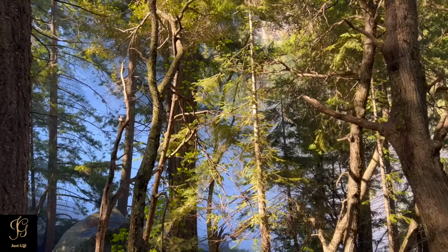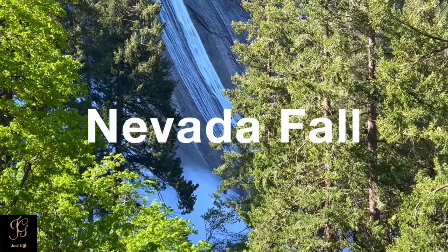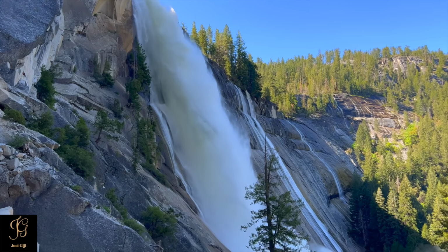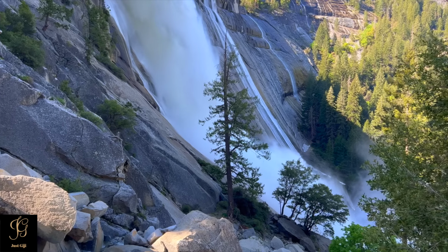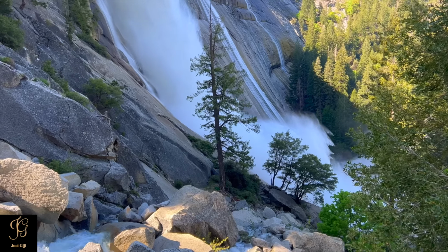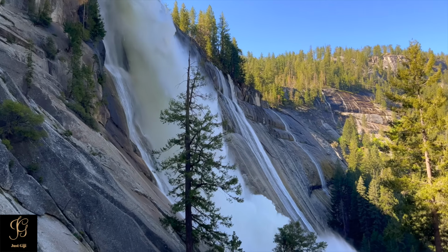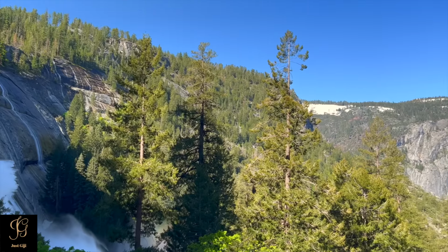The Mist Trail continues along the Merced River, and soon you are met with the sound of another waterfall, Nevada Fall. This towering waterfall crashes down the side of the granite slopes and is so large that it can easily be seen from far away.